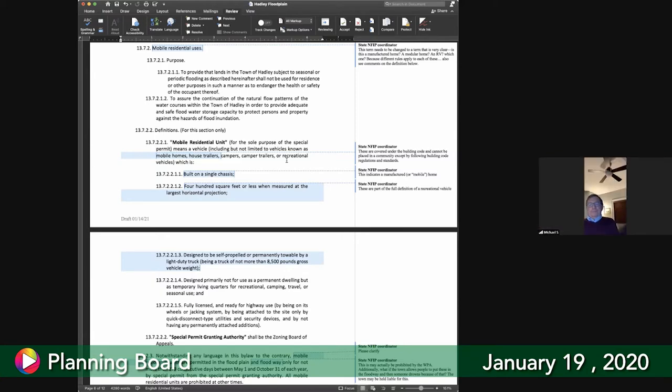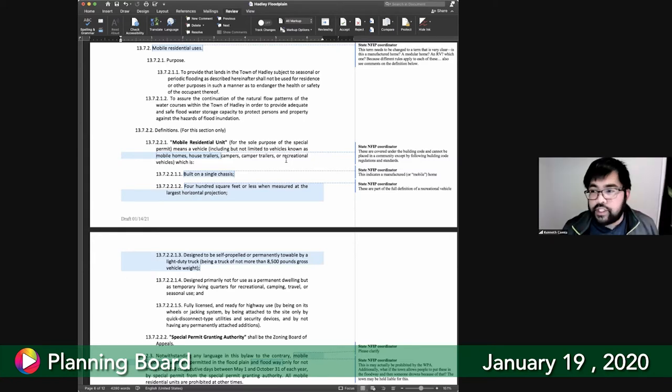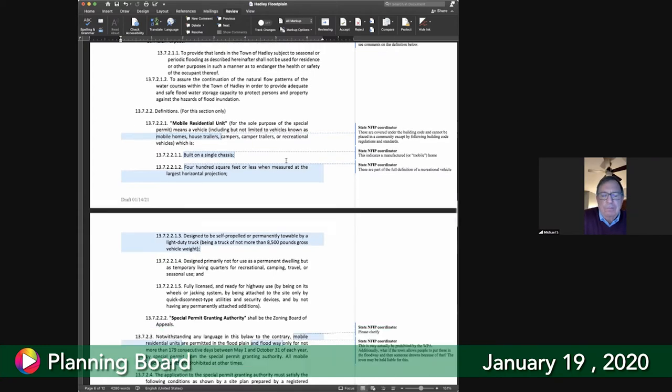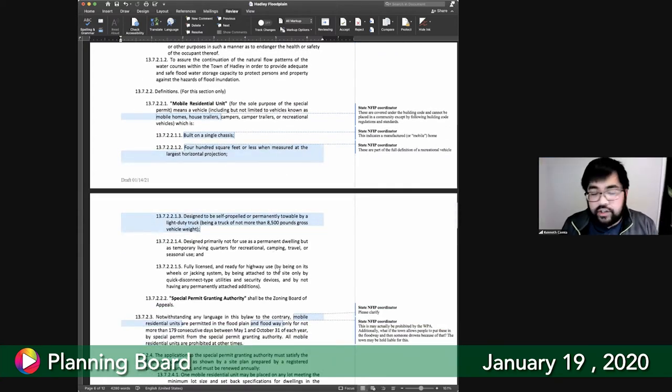It's just a matter of the enforcement and understanding if there is a continuous applicability of what you have in the bylaw, and the understanding that only trailer or recreational vehicles, which are built on a single chassis, 400 square feet or less when measured at the largest horizontal projection, can be self-propelled or permanently towable. And this is all when a flood is announced, and you need to clear very quickly. And then also this language that you do have in here, that is the 180 days, which is fine.